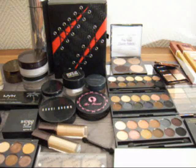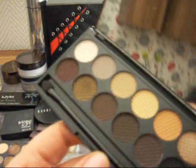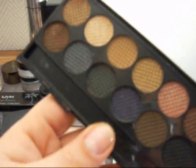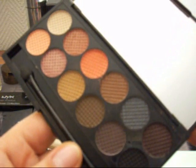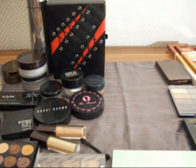Now to some English brands, of course, Sleek. Love these Sleek palettes. I have a bunch of these. I won't go through all of them. I'm basically just showing the neutral ones. This, I think, is one of the first ones that came out. And there's this one. Love the Sleek palettes. Love all the Sleek products, the blushes, but I'll do that later.